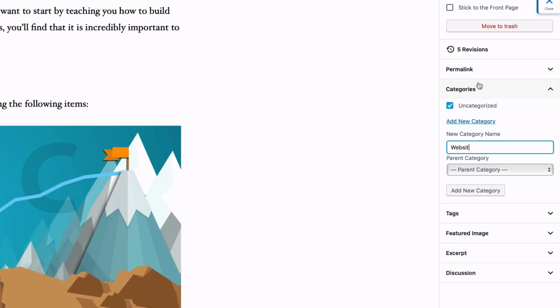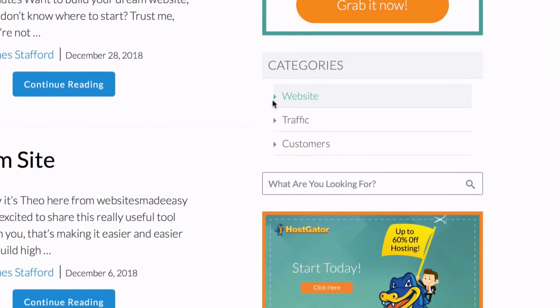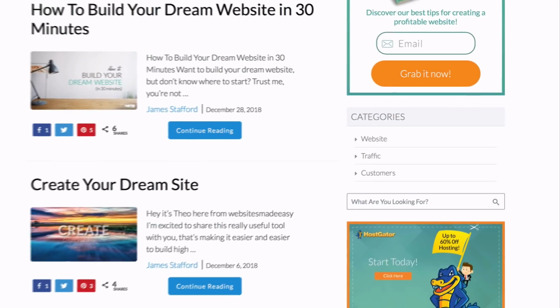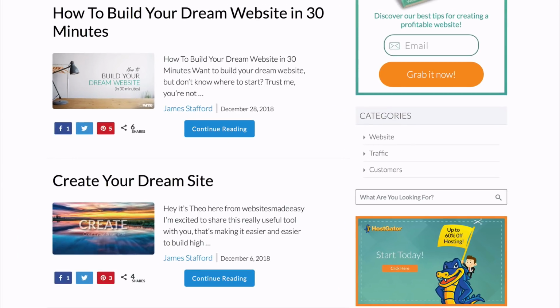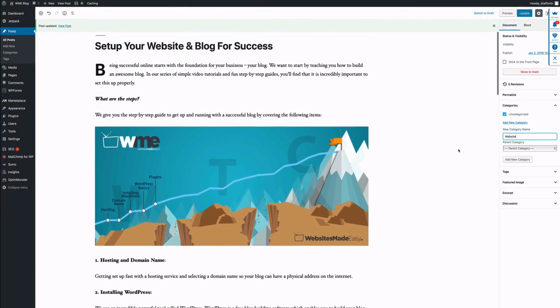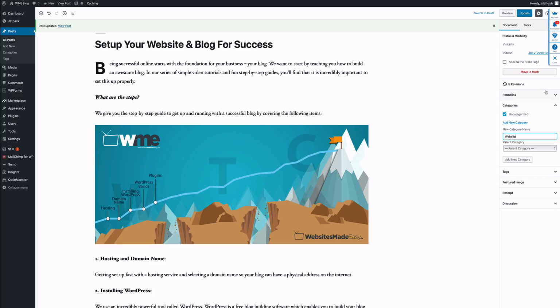And it's important to add categories as it breaks up your blog and creates structure. So when you have a bunch of posts about websites or a bunch of posts about traffic or customers, you can categorize them. And it makes it real easy for people to find related posts. So you want to make sure you add categories, okay? And let me go ahead and update this. We'll view the post.